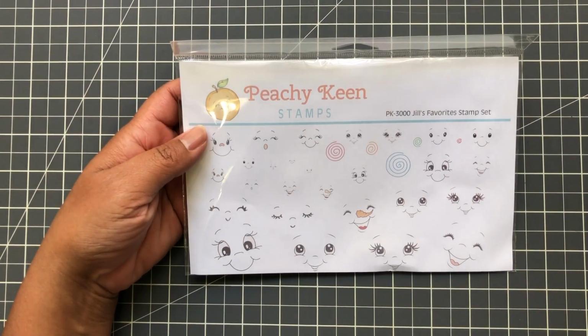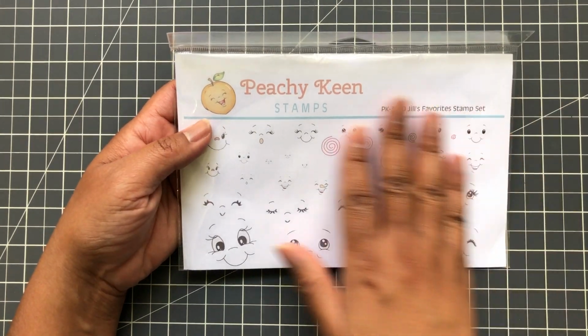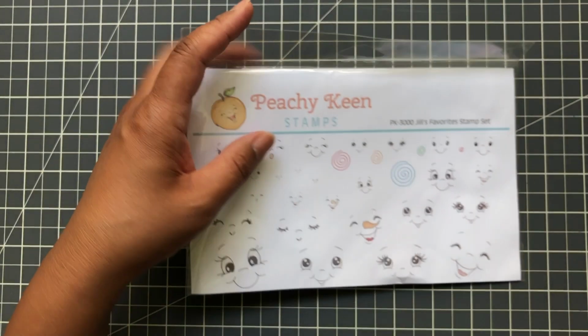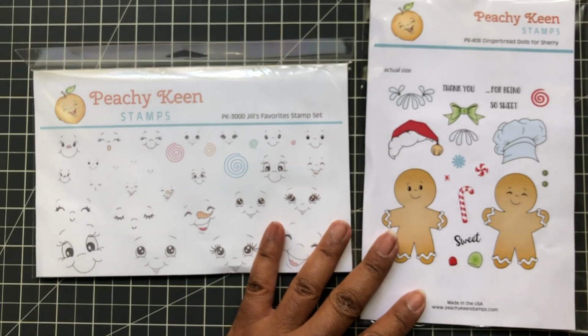Alrighty, let's get started. Peachy Keen Stamps is a company that has been around for a long time, and what they make is these adorable face stamps. They're on photopolymer. The store is open. Does it ship internationally? I don't know, but I know they go through PayPal. And this is the set that I got.